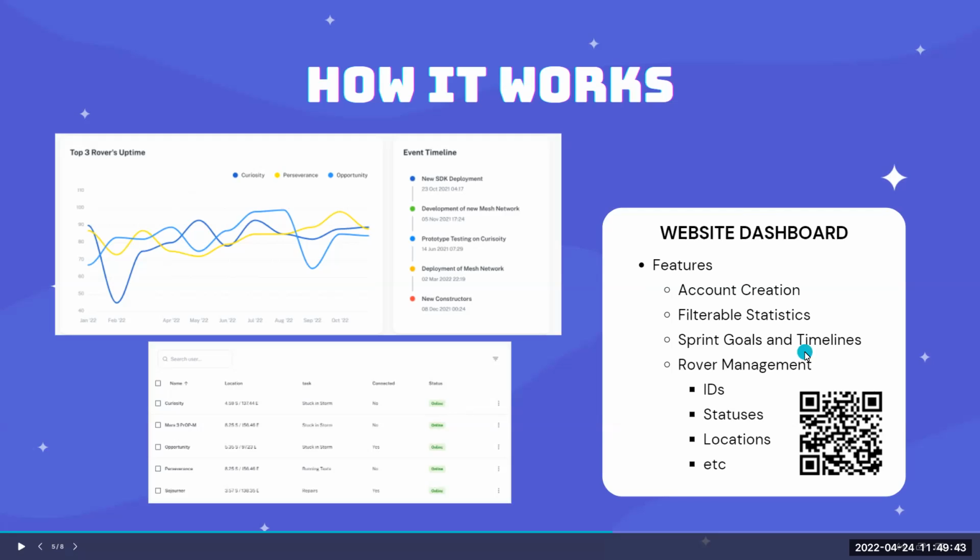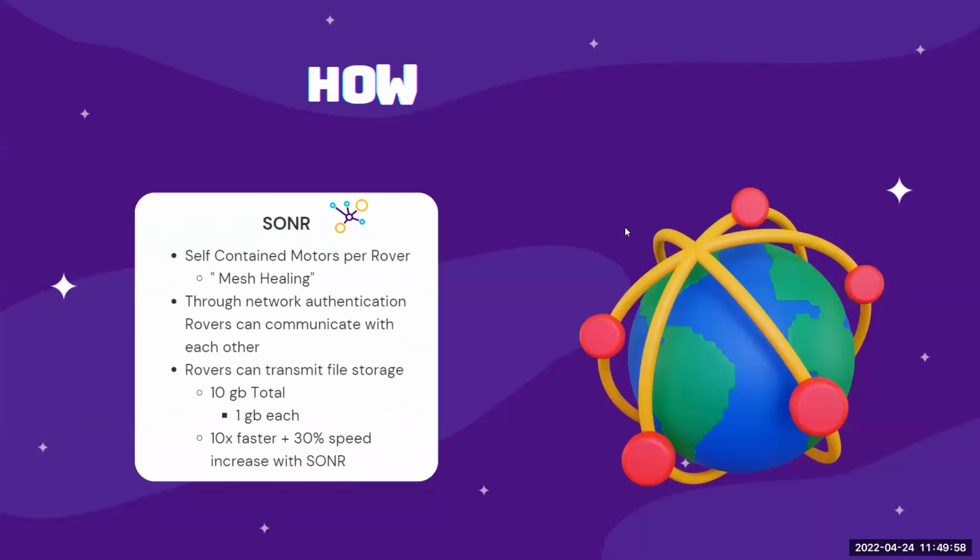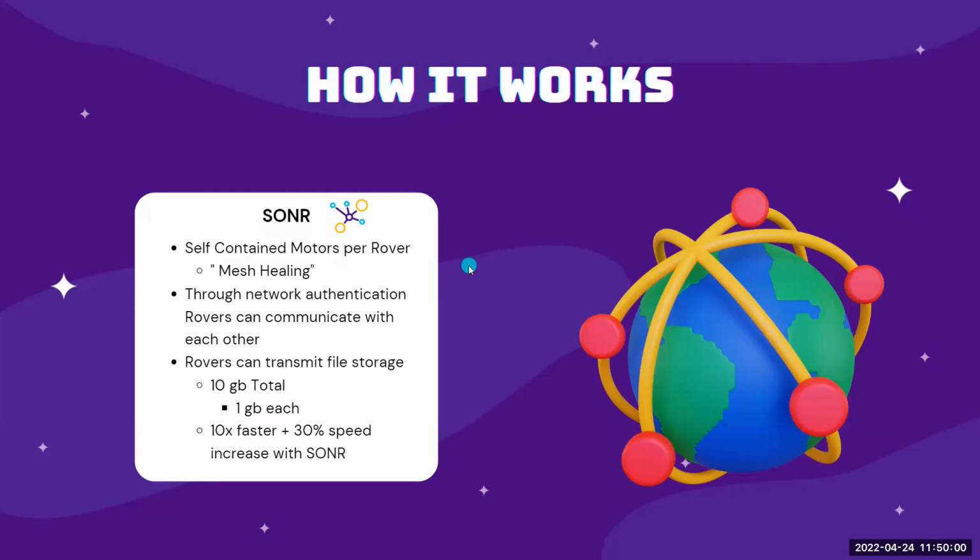So with the website dashboard, we can create an account, we can filter stats, we can sprint goals and timelines, we can find IDs, statuses, locations, etc. And if you want more information, you can scan this QR code, and it'll take us to the website that we just made.